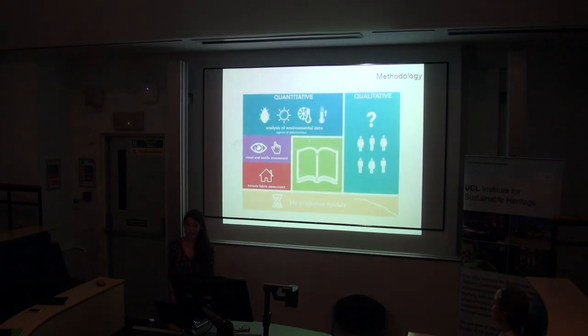The methodology was a combination of quantitative and qualitative data. It was a multidisciplinary approach. The first stage was doing a literature survey, seeing the places and the dates of publication of the books to track their chemical properties, then to analyze the environmental data that relates to the agents of deterioration that has to do with pests, light, temperature, and relative humidity, and then perform a visual and tactile condition assessment of some books, and also to perform a historic fabric assessment only of the two rooms where the collection is.